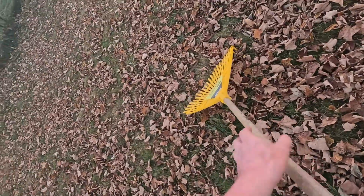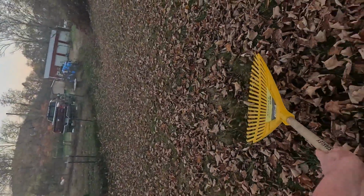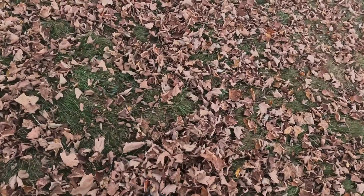So guys, let's see, does this work? Should. Well, I mean, I'm holding a camera in one hand. Next week, I'm gonna actually bring out either my chest strap or my wrist strap, so I can actually use both hands on the rake. But yeah, it does indeed work. So this is kind of the motion that you want to get down. So yeah, this right here are the leaves that we need to get.